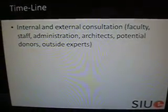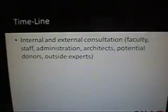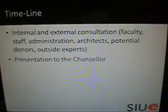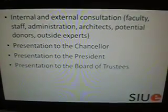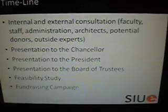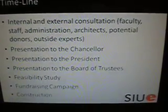The timeline for this project is, first, the internal and external consultation with faculty, staff, administration, architects, potential donors, and outside experts. Presentation to the Chancellor, the President, and the Board of Trustees. That's what we still got to do. Then the feasibility study, the fundraising campaign, and then the construction.